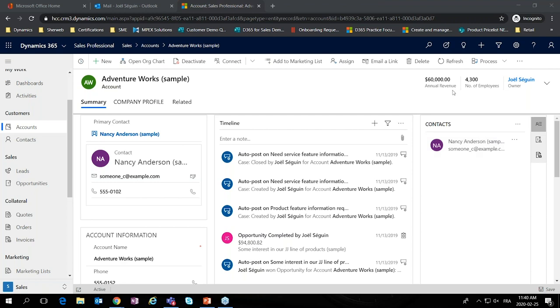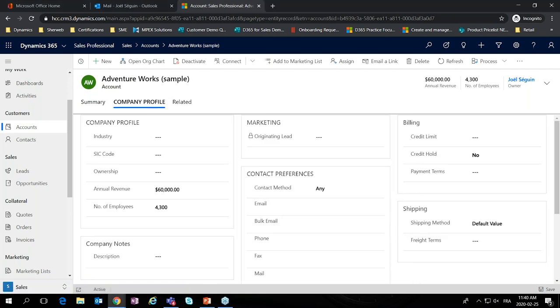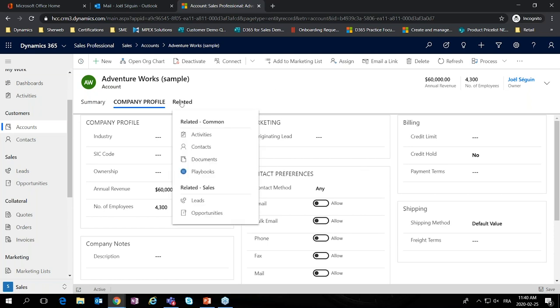You have the annual revenue that you can see here, number of employees, all the information that you've gathered over time. There's also company profiles, so you can fill those up. So within what industry are they working, their SIC code, marketing, what has been done with them, contact preference. So all of these over time get built up, and then you have more and more data around these customers that lets you make better decisions.